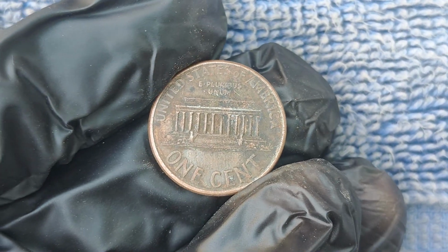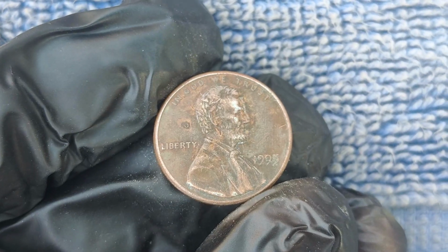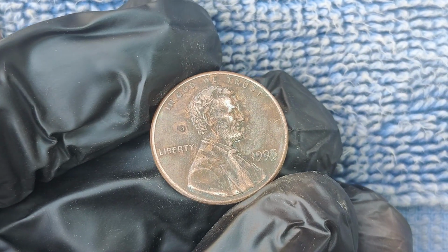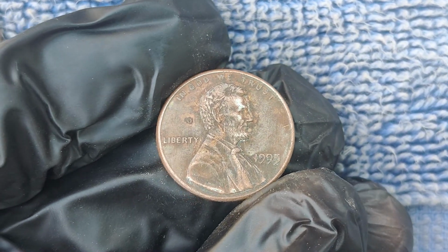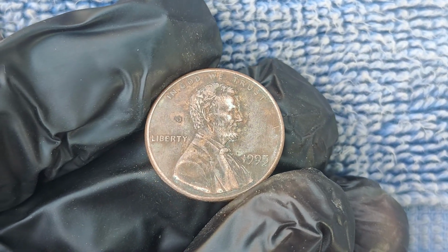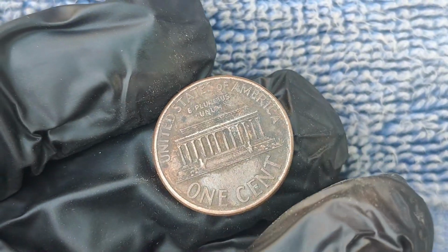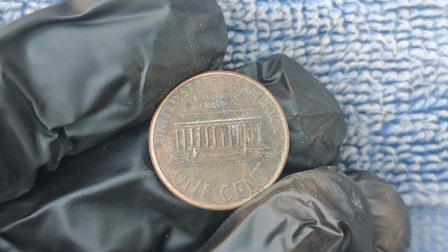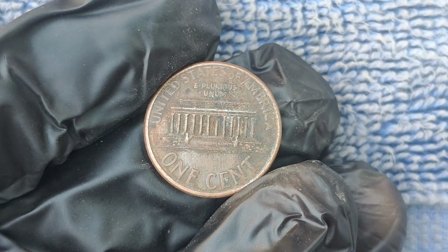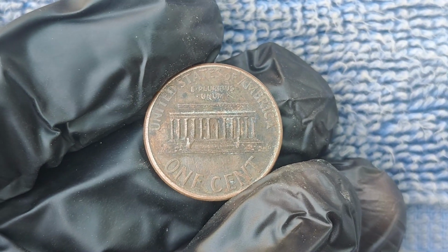Understanding the Lincoln penny. First things first, let's take a quick look at the iconic Lincoln penny itself. The Lincoln penny, also known as the 1-cent coin, was first minted in 1909 to honor Abraham Lincoln, the 16th President of the United States. The coin has had various designs over the years, with the most famous being the wheat penny design, which was minted from 1909 to 1958. After that, the Lincoln Memorial design was introduced in 1959, and it has remained largely unchanged since then, with only minor updates to the reverse side.